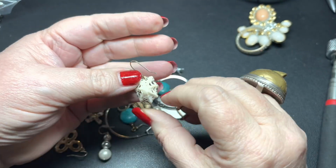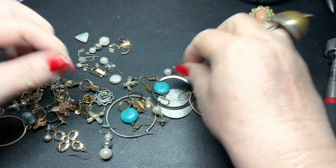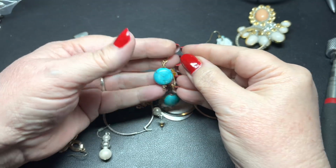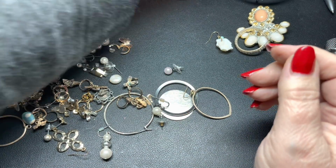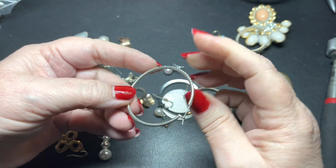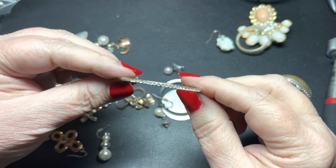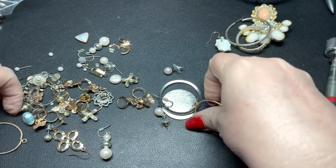We have a shell, and that's going in bits and pieces. These are dyed halite, and I'm going to do $3 on those. This one is just by itself, so that's going in bits and pieces.